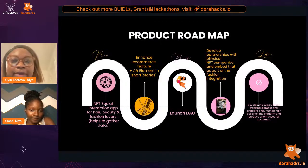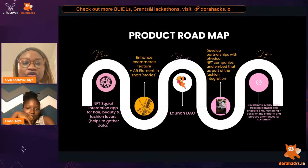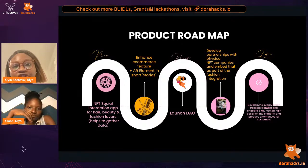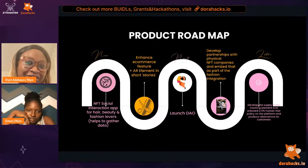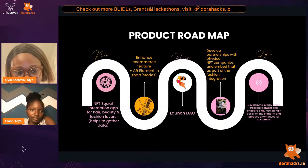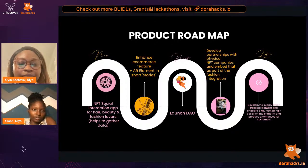So let's talk about the product roadmap slightly. In the next few months, we look to launch this and have a massive launch event in the UK here in June, where we would essentially be celebrating onboarding people. We have a target of onboarding 1,000 people by the end of Q2, because already we have quite a lot of people in the community.